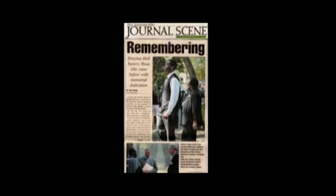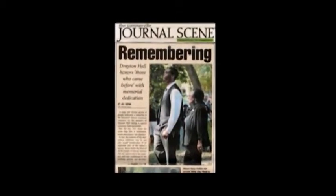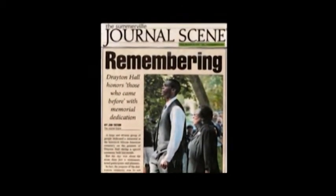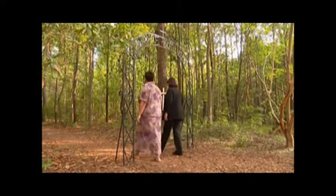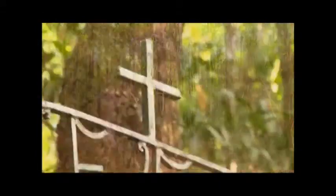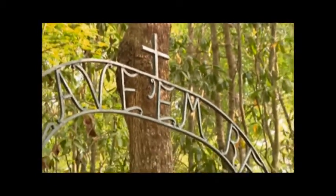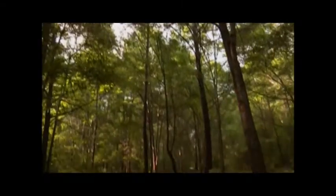I think one of the positive things that's happened of recent years is the recognition of the graveyard. And the gate that's been put up there and the love that has gone into getting together there and meeting. I think that was a tremendously positive step.